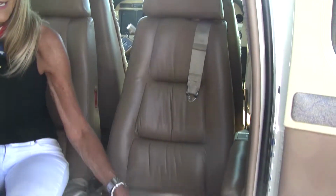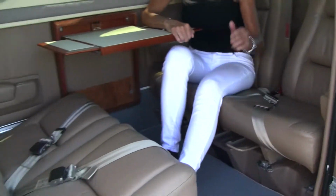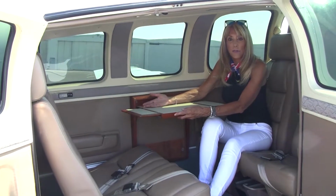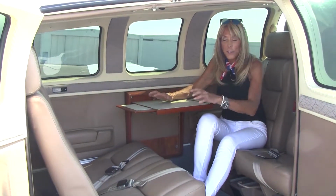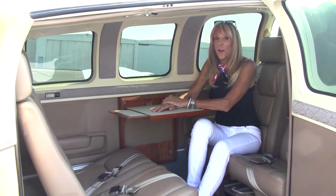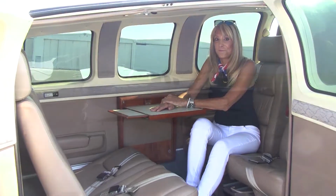Let's check out the interior. We've got tan leather seats, gray carpeting. We also have sheepskin inserts on the front seats. You can check out this executive writing desk. It's in perfect condition. We have G&D tinted windows, and we also have shoulder harnesses for all the seats.